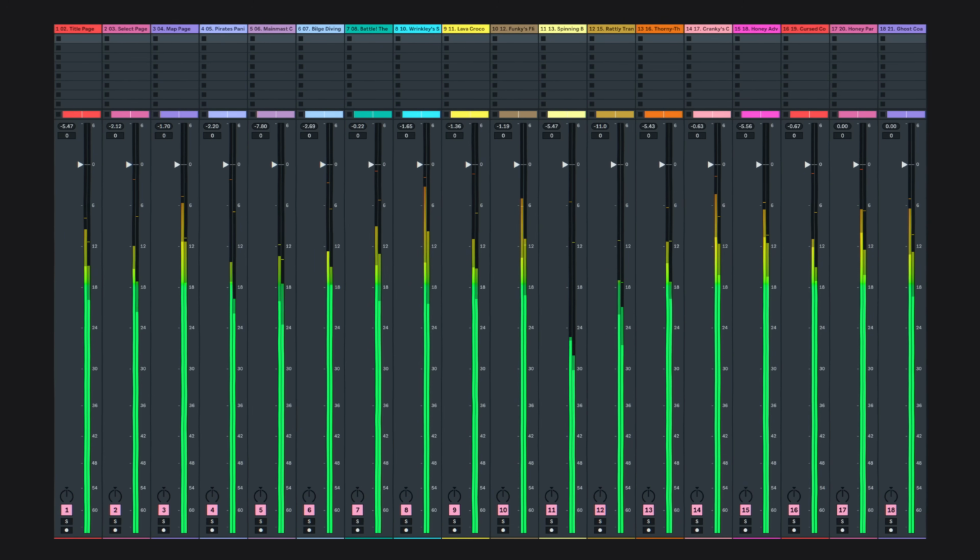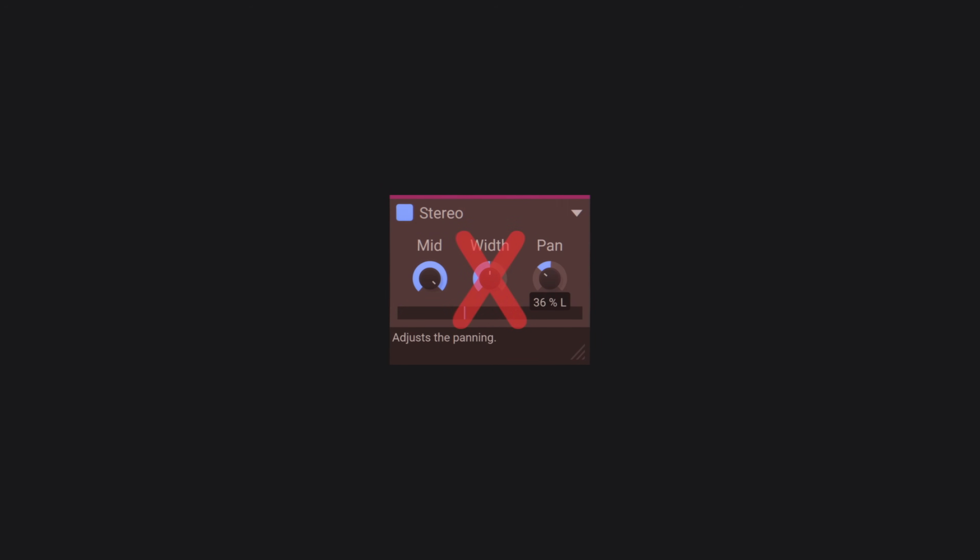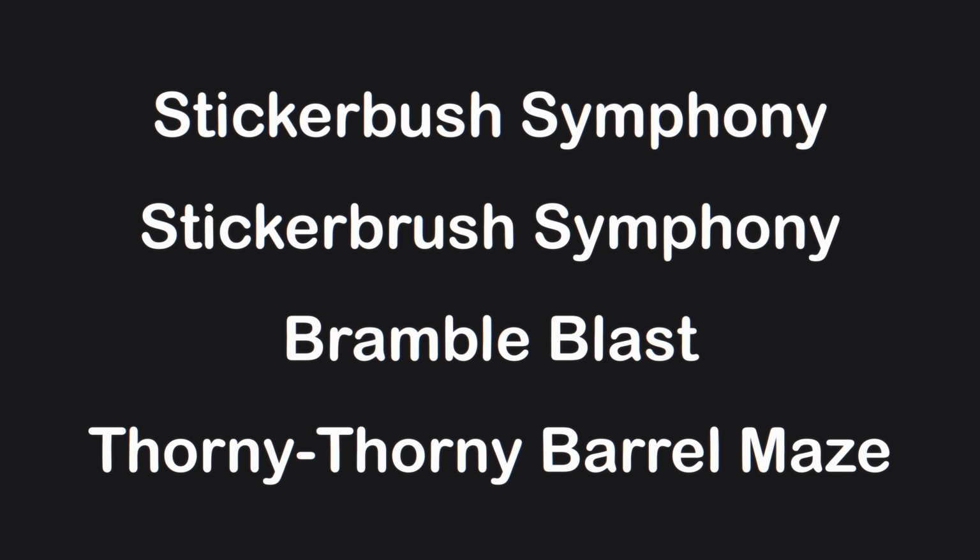Every track is panned heavily to the left. It's not just a simple pan adjustment either. Whatever they did to cause this lost a lot of stereo information in the process. This is noticeable in the track Sticker Push Symphony, also known as any of these titles on screen.